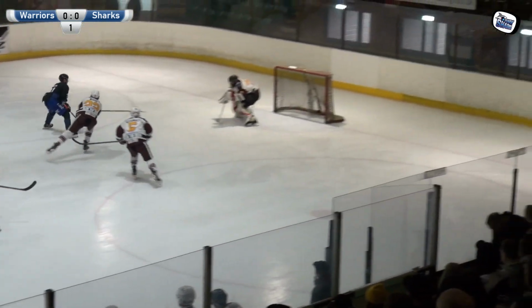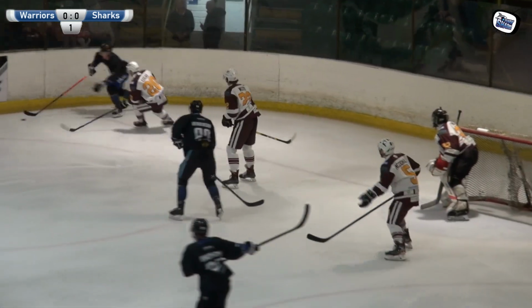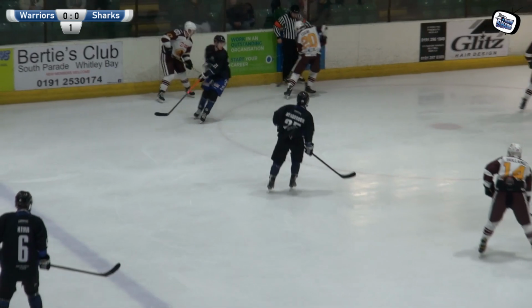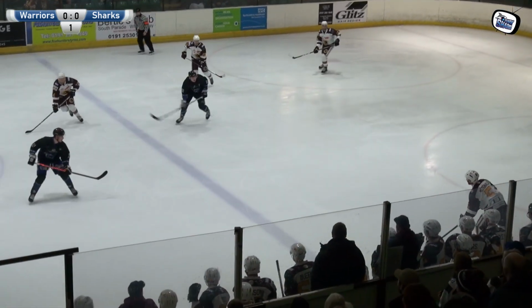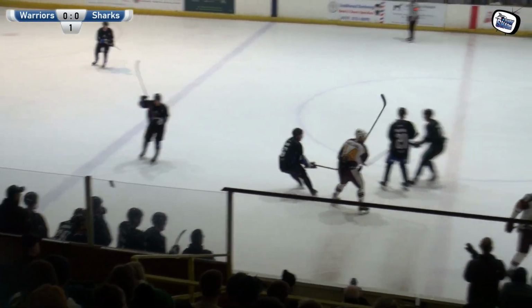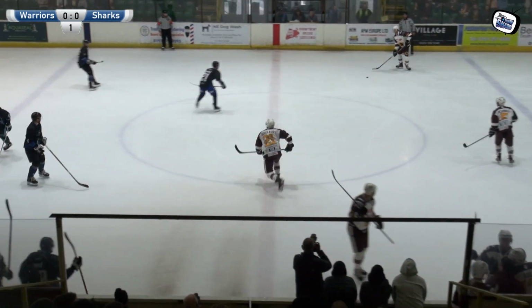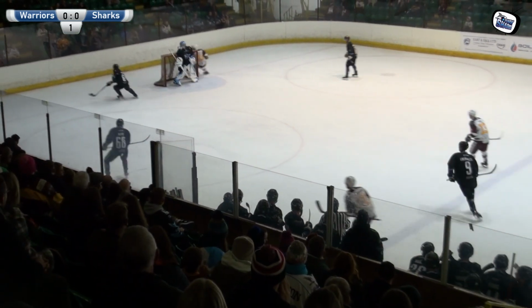Through the middle. There's a chance here for the Sharks. It's a shot. It's loose. Good save by Crane. Sharks still have it. There's McBean there, tried to throw it round behind them on the boards, didn't he? And Daniel Ferguson's skates got in the way. Holland has it for the Warriors. He plays it back to McDonald. That's played across the far side and round the boards.